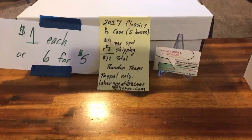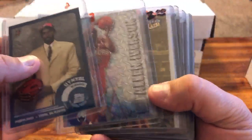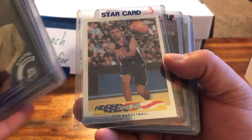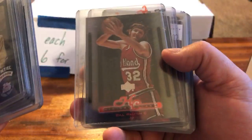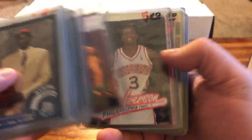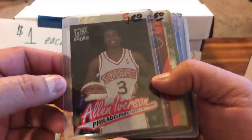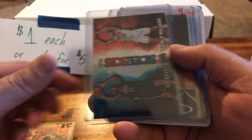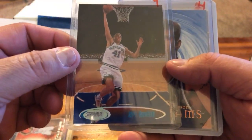Almost to the football here. Quincy Woods, another one of those Allen Iverson Fleer Metal rookie cards. Jason Kidd Gold, Jason Kidd USA Topps Chrome, Maravich and Jones, Bill Walton insert, Hayes and Olajuwon insert, Elton Brand rookie, Allen Iverson rookie. This one's out of Ultra. Antonio McDyess, all rookies. A side-by-side insert, Vin Baker, Natalie Williams. A Dirk Nowitzki rookie card.